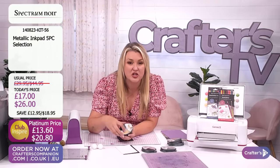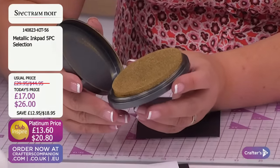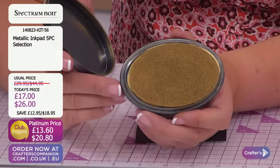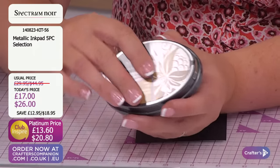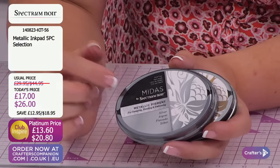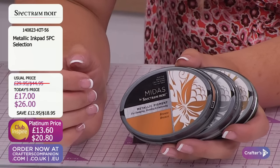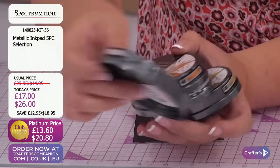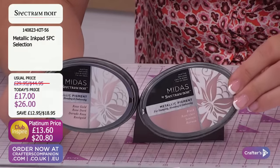So, you get the traditional gold, and can you see... Oh, by the way, guys, you're all fighting over the last one. It's like the last person to check it out now. So you can see just how spongy that is. You get the gold. You also get the silver. So we've got gold, silver, and bronze, your traditional gold, silver, bronze colours. And then you've got the rose gold and also the blush, which is like a nice pinky shade in there, right?